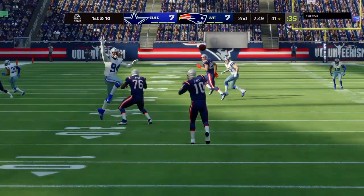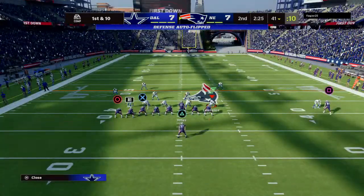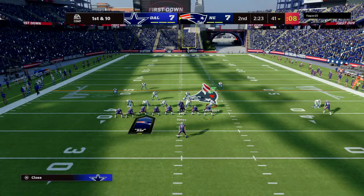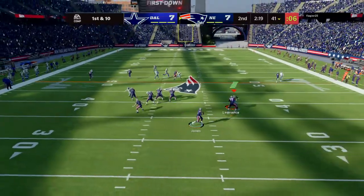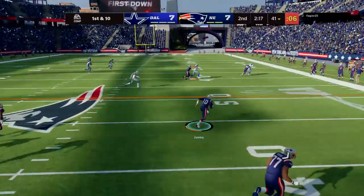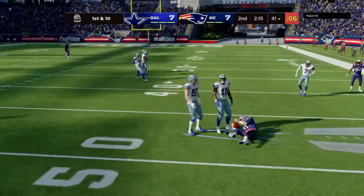I'll give them credit for a good read right there because they read the man coverage on the right side and sent the tight end a few steps down the field and then angled him to the left on a crossing route. And he was able to get enough separation on this play to turn it into a nice gain.